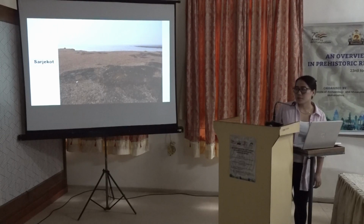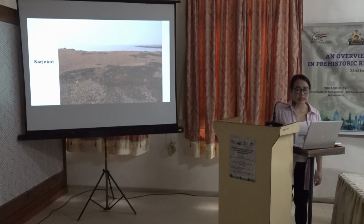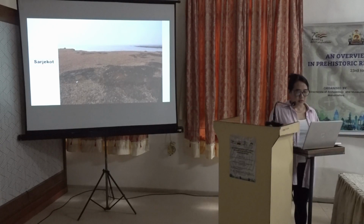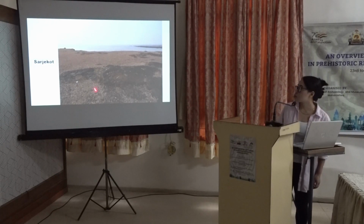This is one of the most interesting sites, the site of Sarchikot, at 9 meters above the mean sea level. The site is on a cliff facing the Arabian Sea. Today, the artifacts are found at the surface of the ferricrete and also consolidated within the ferricrete.